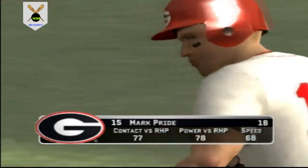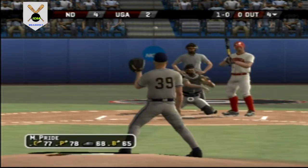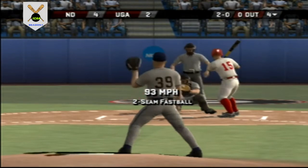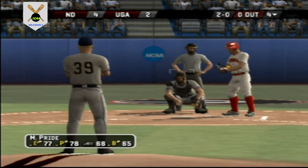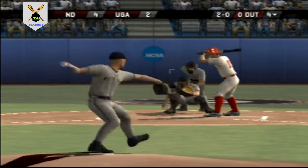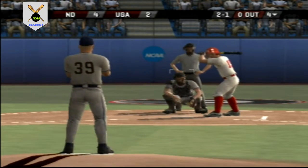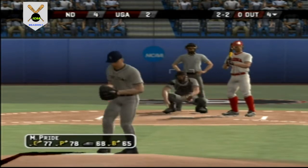Number 15 is now 0-for-1 at the plate. Fastball is low. Fastball misses. Two balls, no strikes. Fastball on the corner for a strike. Strike two. Called strike two and two.